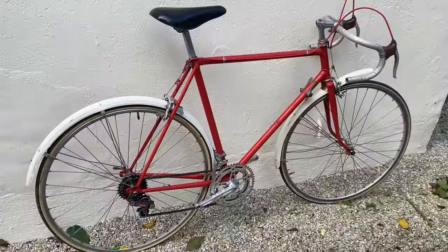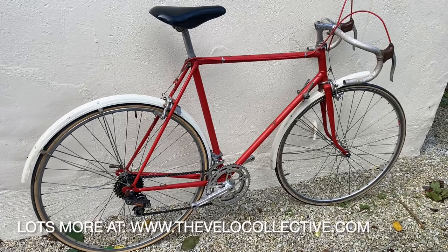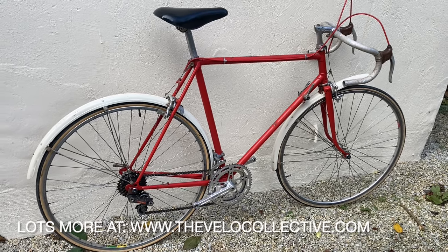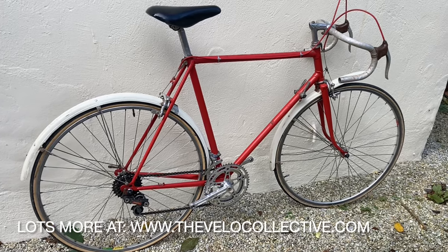So look, it's amazing what you can do with these old bikes. Even ones that seem completely wrecked can come back to life with some good care and attention. So I'm really pleased how it's come out.